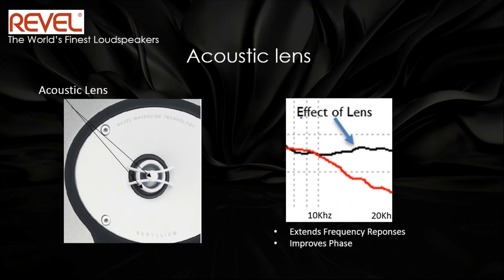Let's put an example. It's like wearing eyeglasses that improve your vision. As you can see, this is without the lens, and this is the frequency response using the lens. More flat, more accurate. Okay.